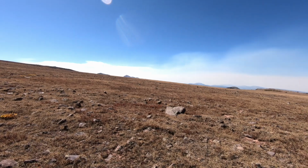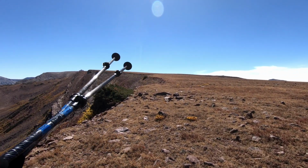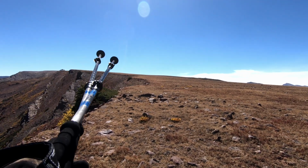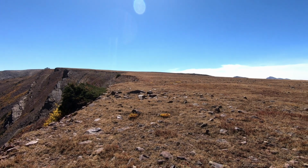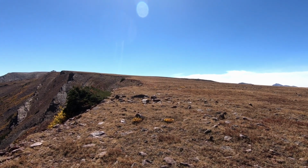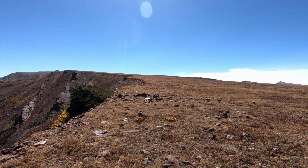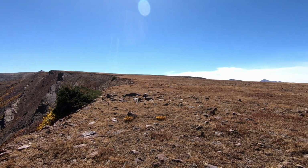I was feeling really ambitious, and I was going to go clear up to the end of this, like straight through there, and get a look down into, I think, where Dead Horse Pass and Dead Horse Lake is, but I'm not sure. But I'm trying to get too much in here on a short September day.